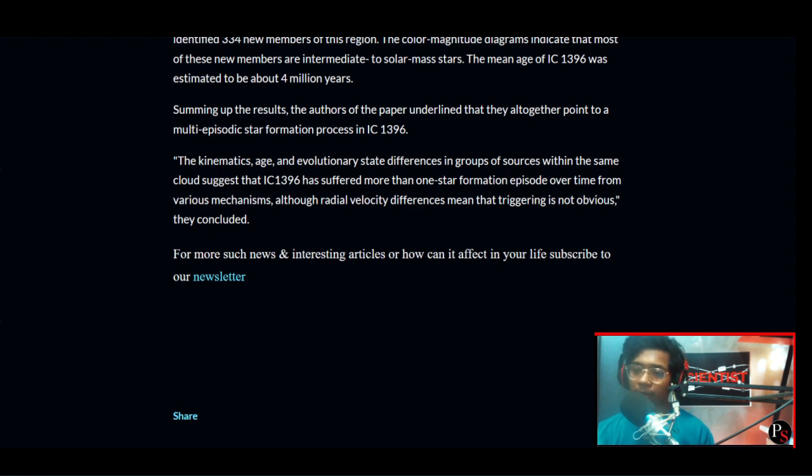So, these are the findings, these are the study given by our astronomers on the cluster of stars, especially IC 1396. So those who are interested in star formation will be able to understand it better by this article, of course. We are moving towards the next topic.